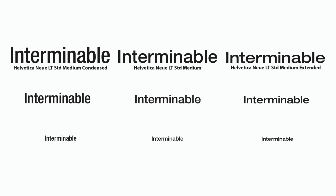Here is the same word set in the same weight but in different widths. The extended version is much shorter vertically for the width than the regular or condensed versions. Therefore, condensed fonts should be considered for long signatures, while extended fonts should be avoided. On the other hand, shorter signatures have the flexibility to use fonts of any aspect. Medium-length signatures are less flexible, but successful signatures are possible with all three width aspects of fonts.